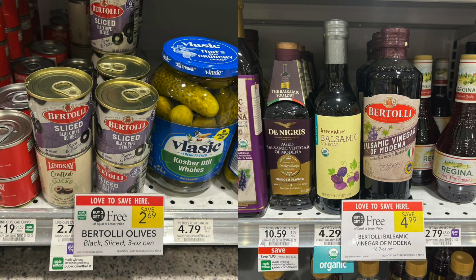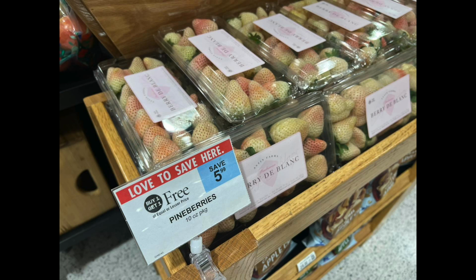The next item I have for you is not a sale, really. It is a sale. It's a buy one get one free sale, but it's the pine berries. I don't know anything about these. I'm intrigued. I want to know more about them. Have you guys tried these pine berries? So they're buy one get one free. So there'll be $3. Let me know in the comments if you've tried these.